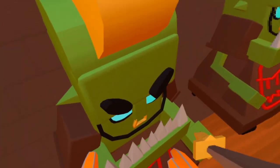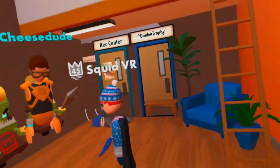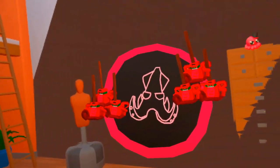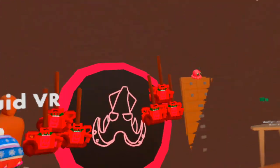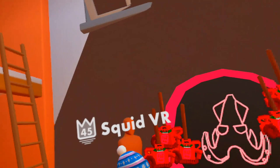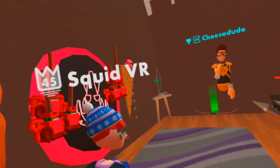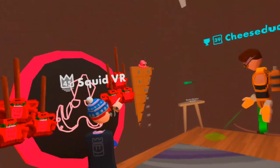Ooh, golden trophy. Oh wait, that's really cool. Here's the story behind this. The green goblins are going against the flying red guys. And the epic boss, Squid, if the green goblin guys kill those, they have to go against the squid. And that one is just killing you.